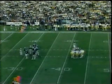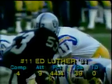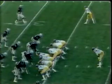5:50 counting down in this football game. I'm sure they're going to try to utilize all the clock. This is good experience for young Luther. He's completed 4 of 9 this season, from San Jose State. Taken in the 4th round of the draft a year ago, in his second year. Muncie to the 29, picks up 4. Randy McClanahan makes the tackle. It's second down and 6.